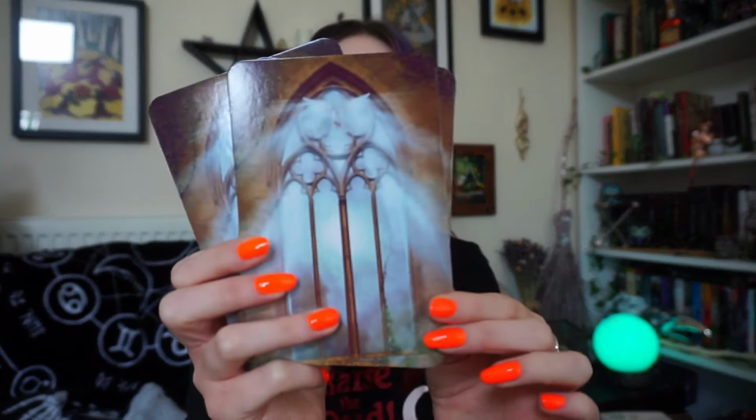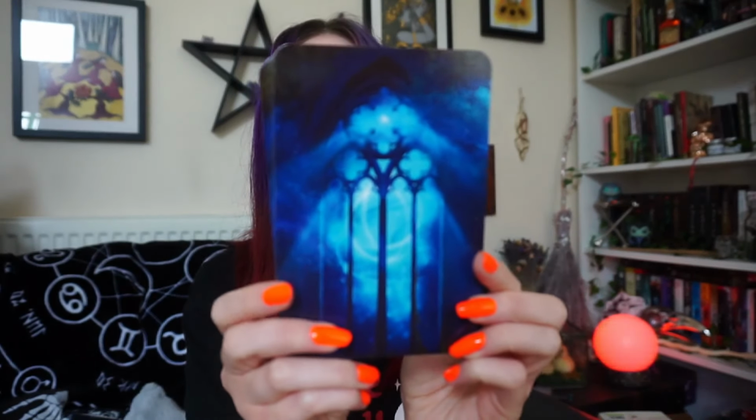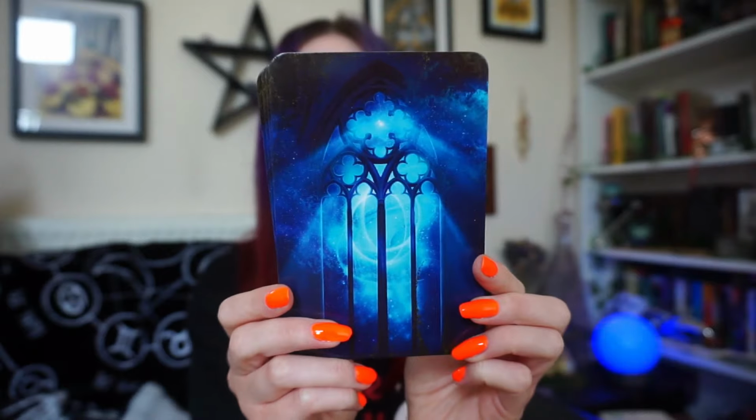So that is the back of the Saints deck half. And this is the back of the Mystic Saints half. So they're very beautiful, very different. I know which one I prefer. I prefer this side, but I know that some people will definitely prefer this side.